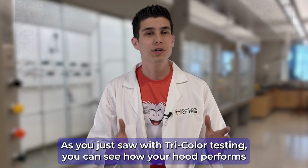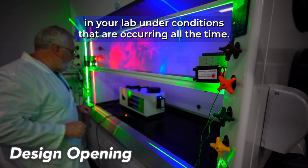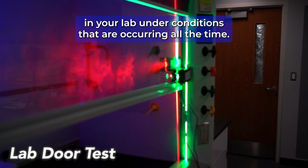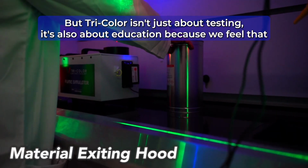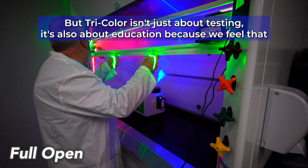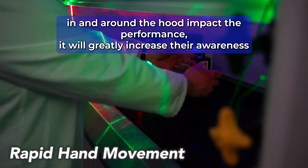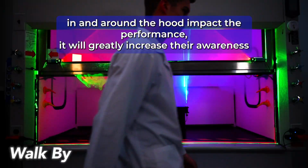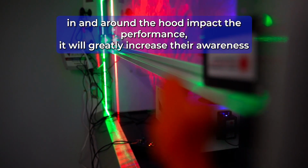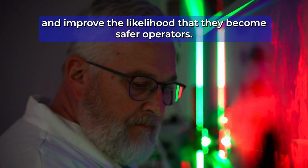As you just saw, with Tri-Color testing, you can see how your hood performs in your lab under conditions that are occurring all the time. But Tri-Color isn't just about testing, it's also about education. Because we feel that if you can see hazards and understand how the user's actions in and around the hood impact the performance, it will greatly increase their awareness and improve the likelihood that they become safer operators.